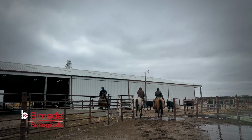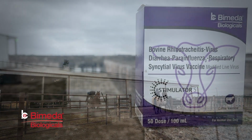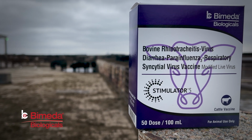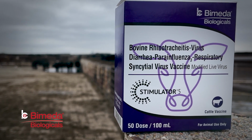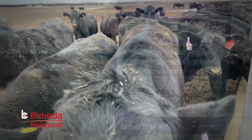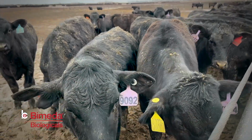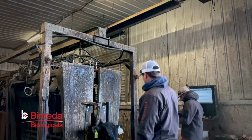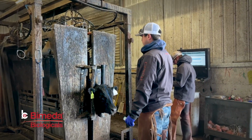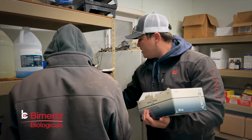And Mother Nature, as we know, can throw a curveball at us anytime, so you never want to get comfortable. And we're using the stimulator now for a vaccine, and they don't go through a harsh sweat or anything. Blends, mixes really nice. Cattle look great afterwards, and every day is a challenge. But it's nice knowing that we can rely on a good vaccine, kind of protect us against what Mother Nature or any stressors that they throw at us.